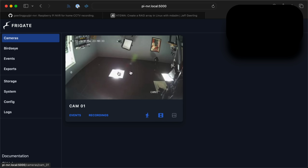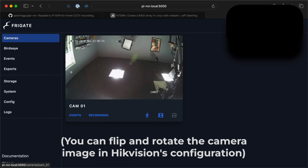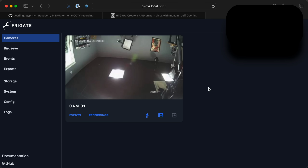So this is Frigate's main interface, and forgive the camera being upside down. I don't have a mount for it, and this is not mounted yet in the studio, but this is camera 01. The dashboard kind of gives you an overview of all your cameras and a snapshot from when you load the page. So if I refresh this, you'll see that the timestamp here updates. And yes, it's a little bit off. I need to set the time and date for this camera.